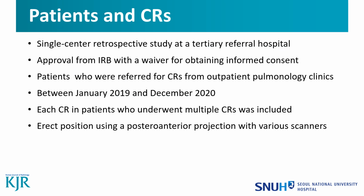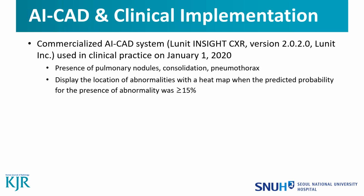This is a single-center retrospective study performed at a tertiary referral hospital. We included patients who were referred for CRs from outpatient pulmonology clinics between January 2019 and December 2020. A commercialized AI CAD system was used in clinical practice since January 2020.